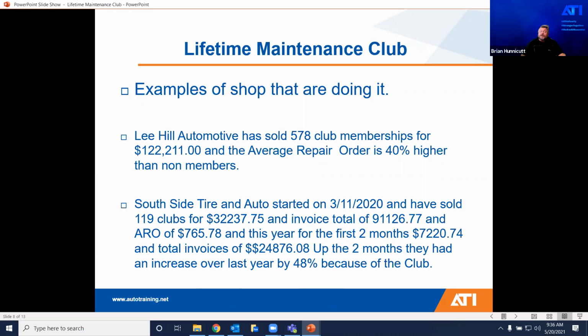Southside Tire and Auto started it on 3/11. Isn't that funny? COVID. And they sold 119 clubs for $32,000. The invoice total is 91,000. Wait, no, I put the point in the wrong spot. It's not 911. They've clubbed for, the invoice total that they've sold off of those 119 is $91,000. So on 119 clubs that they sold for $32,000, the invoice total is $91,000 and the ARO is $765.